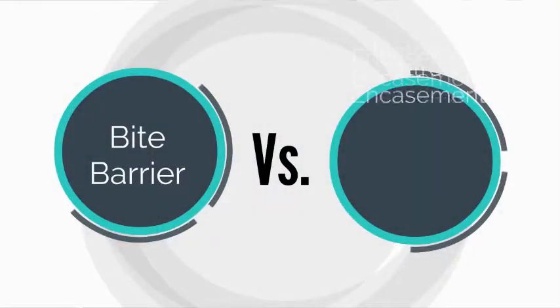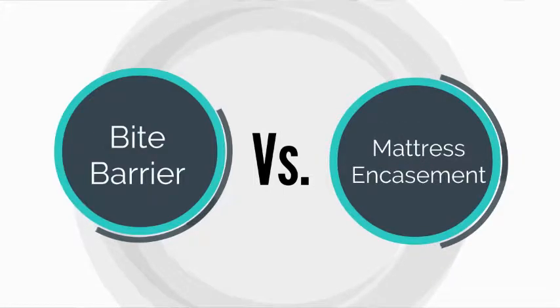This week, we're going to be discussing the differences between a bite barrier and a mattress encasement. Now, these are two products that seem very similar, and if you read the packaging, you'll notice that they actually make a couple of the same promises, but the reality is they serve vastly different purposes when it comes to dealing with a bedbug infestation. So this week, I'm going to guide you through a couple of different scenarios and help explain to you why you'd want an encasement in some of them and why you'd want a bite barrier in the others.